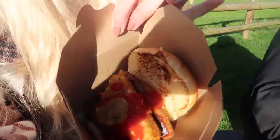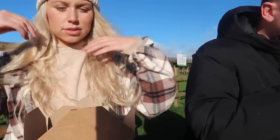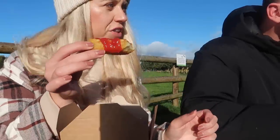Oh, this looks good. I've got hash brown with mine as well. We're gonna go for a dog walk after this, whilst it is sunny, and then maybe on route back, go via either Wilko or a farm shop maybe. Look how chunky that hash brown is.